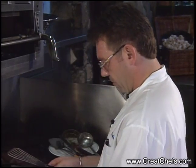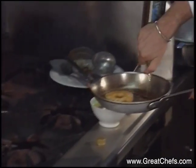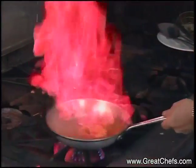Finally, from Virgin Gorda in the Caribbean, Chef Benoit Pepin uses island products in a flaming rum bath for his roasted pineapple with black currants.